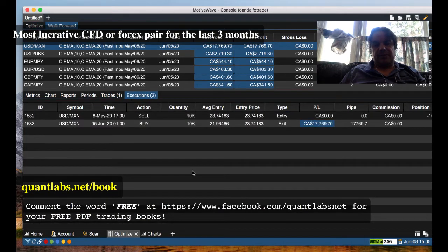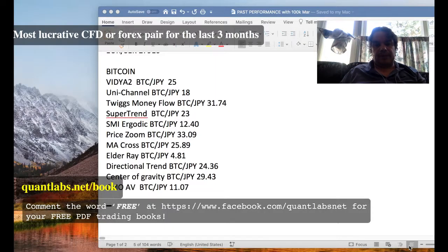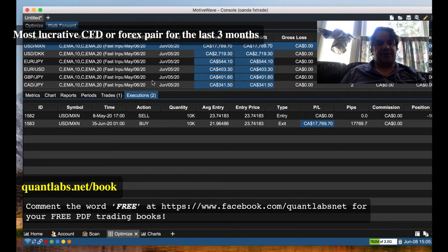And one test I wanted to show, where here, the twigs, because that gave the best return for the Bitcoin in Japanese yen. And we'll also do the next best as well, twigs and price zoom. But I'll also do this other one called the center of gravity. These are out-of-box strategies, as I've hinted in the last video.